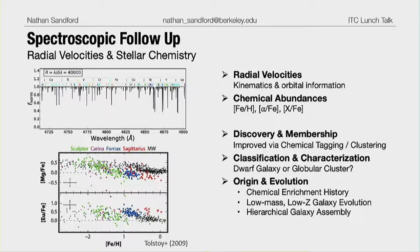And these measurements can be used for a whole slew of interesting scientific endeavors, from the discovery and membership determinations of these systems to their classification and characterization. And of course, their chemical composition tells us a lot about the chemical enrichment history and the galaxy evolution of these low mass faint systems, which are some of the lowest mass, lowest metallicity, oldest systems in the universe.